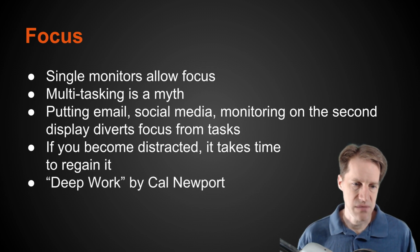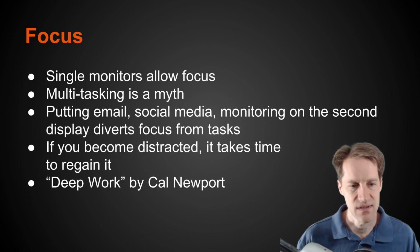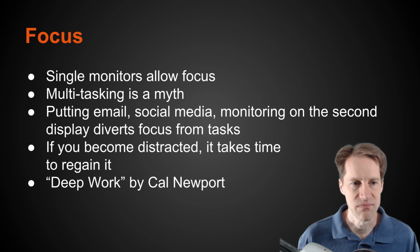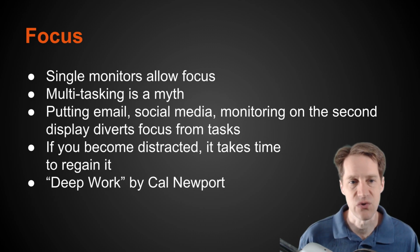And there's an interesting book that I'm actually reading right now called Deep Work by Cal Newport, and it talks about the importance of focus and the importance of time to focus on a particular task that you're working on. And if you're interested in this and increasing your focus, this is definitely a book to check out. But this question of focus and not being distracted is what led me to go ahead and stick with a single monitor and not use dual monitors.